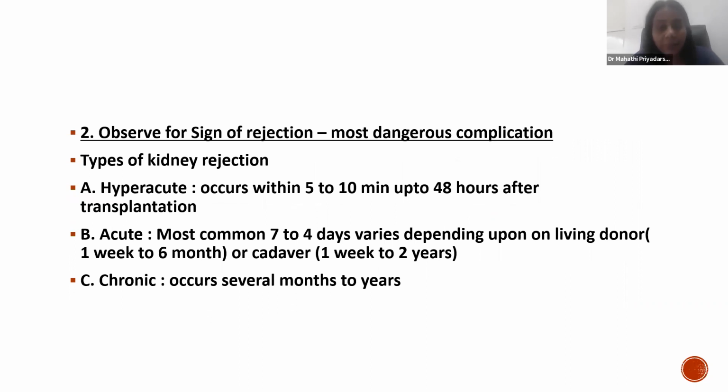Now, another very important thing is to observe for signs of rejection. Rejection is the most dangerous complication because if it happens, then the kidney is gone. There are different types of rejection. Hyperacute rejection occurs within minutes to hours, so it can happen within the first 48 hours of transplantation. Acute rejection occurs between 4 to 7 days, and chronic rejection takes several months to years. So what would be the signs of rejection? I'll tell you.